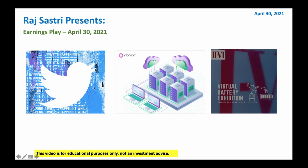One is Twitter, whose earnings were this week, and the stock dropped. And then we got Ribbon Communications. Again, same story. Stock dropped a lot. And the last but not least is IIVI. These guys are into scientific instruments, and this stock also dropped a lot. So with that, let's jump in and see what we can buy due to this sell-off.